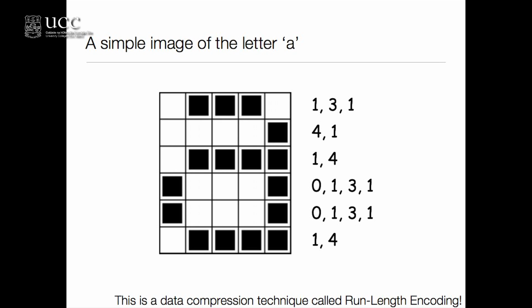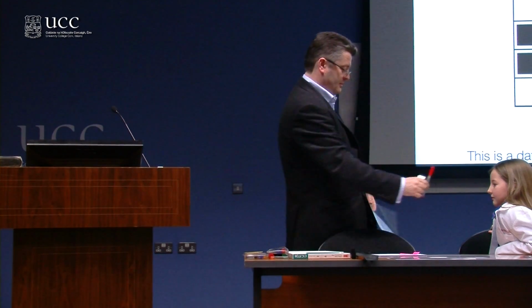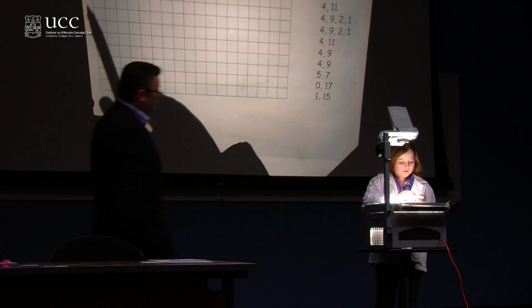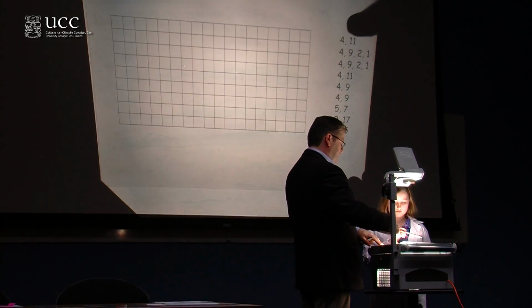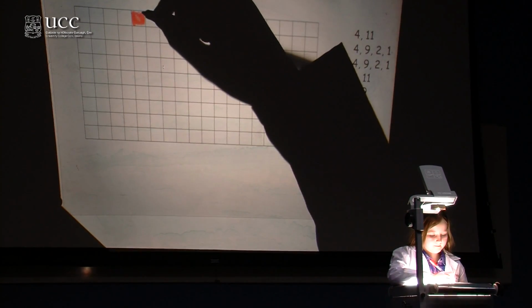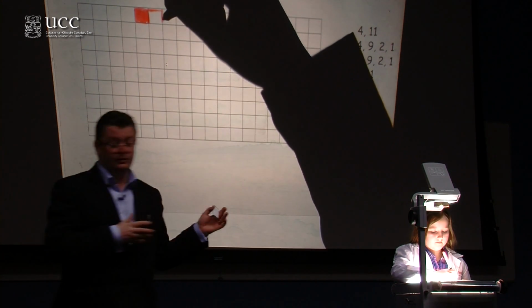Okay? So, if you were a computer, and Kate's the best approximation I have to one, if someone came along and gave you this set of numbers, the question is, what is the picture that is represented underneath that? So do you understand what you're doing? Every row is the number of white cells, then the number of black cells, white, black, and off you go. So Kate's going to color that in. Now, of course, what we're doing here is pretty simple, right? Well, I hope it's going to be simple. We'll see what image comes out.